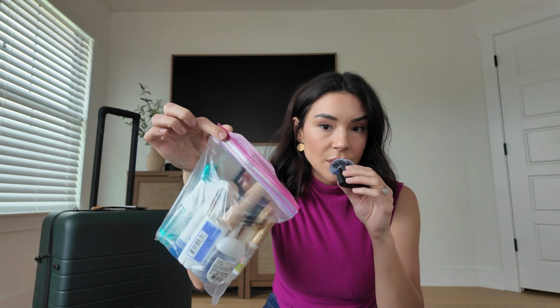I can just slip it out when I go through security, and I'm not holding anybody up. I'm not panicking. Here we go. So little tip, bring your own little Ziploc bag and have your liquids already in there so that you're not stressed out when you're going through security.